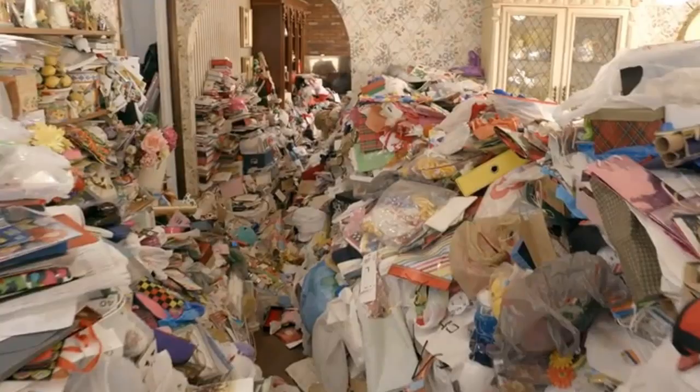Do you need to clear out an extremely cluttered home for a family member, friend, or client? Well, you are in the right place because today I'm sharing one of my time-saving strategies you can use to get started in that space even when you are feeling overwhelmed.